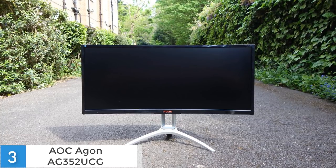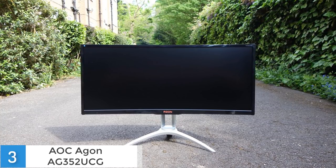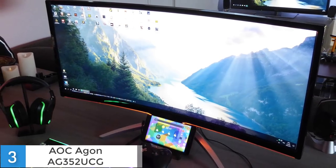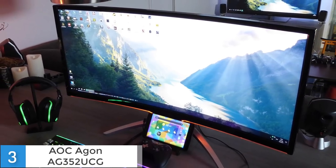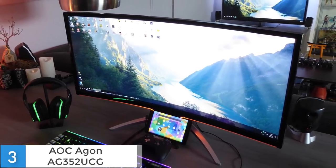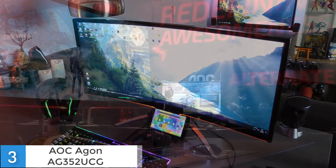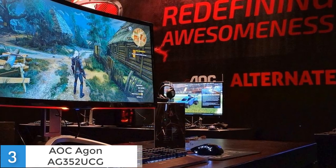Plus, if you want to use your own choice of stand, this monitor can be mounted on a 100x100mm VESA mount. But now, let's talk about the connectivity. This model features one HDMI 1.4 port, one DisplayPort, two USB 3.0 ports, of which you can use one for fast charging, one line-in and earphone out port, and two speakers of 2 watts.